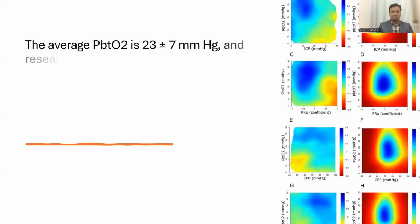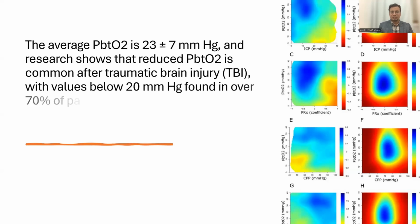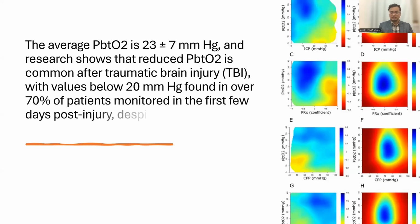So remember, average PbtO2, that is brain tissue oxygen tension, is 23 plus or minus 7 millimeters of mercury, and studies have shown that reduced PbtO2, brain hypoxia, is common after traumatic brain injury. If the value is less than 20 millimeters of mercury, that is associated with worse outcome. And they have found that in about 70% of TBI patients, they may have a value less than 20 millimeters of mercury as per observational studies.